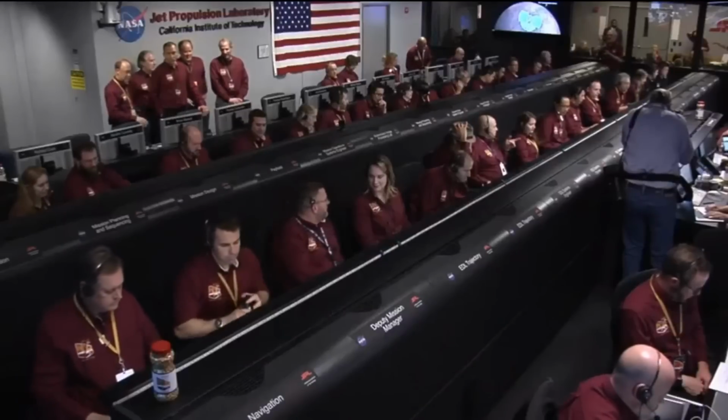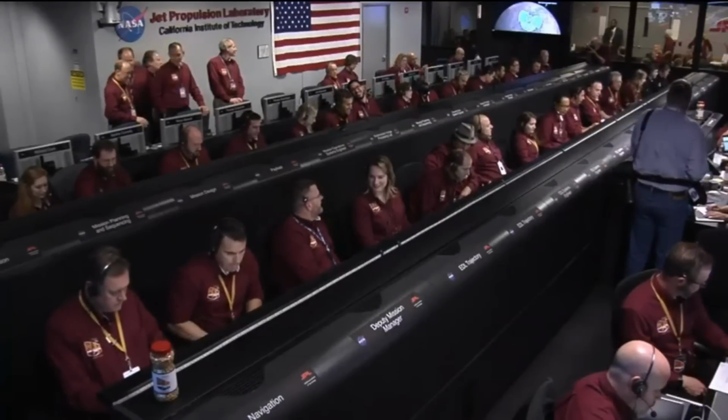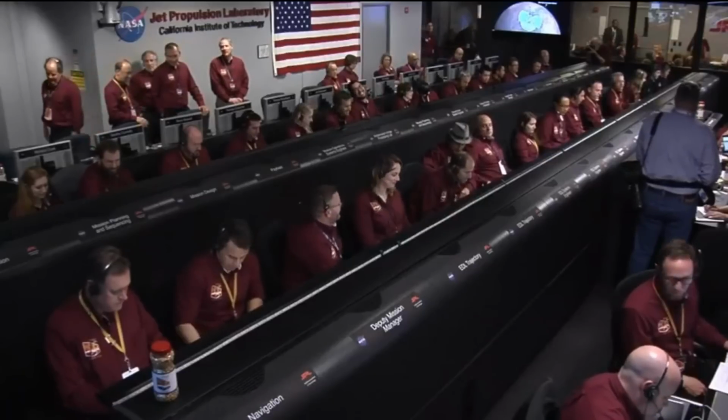After traveling through space for more than 6 months and crossing 300 million miles, InSight has reached its destination, the red planet Mars. Welcome to Mission Control at NASA's Jet Propulsion Laboratory on Yehi Hill. Less than an hour from now, InSight will begin the most harrowing 6.5 minutes of the entire mission, EDL, Entry, Descent, and Landing.